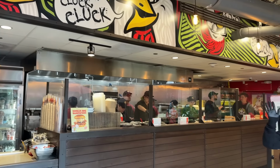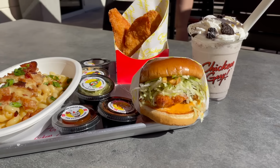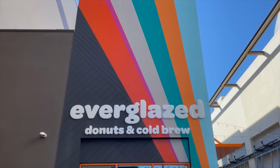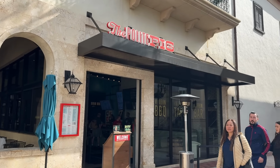That being said, mobile ordering might still be available at some of these quick service locations, even if you're not finding them through Disney's app. For example, both Everglazed Donuts and Cold Brew and the Cookie Bar at Summer House on the Lake offer online ordering on their Toast Tab page. The Polite Pig offers it via politepig.com.